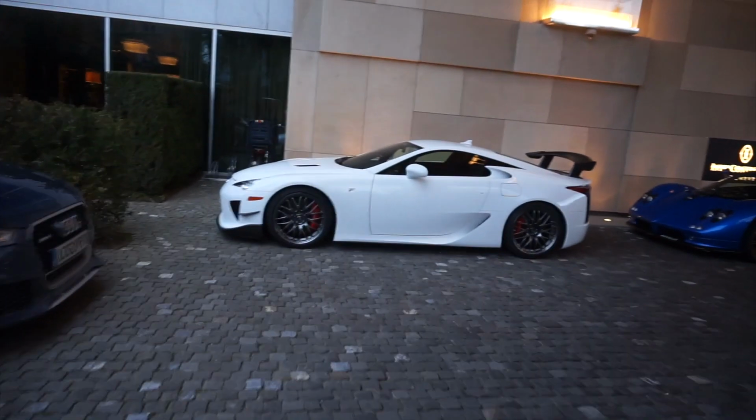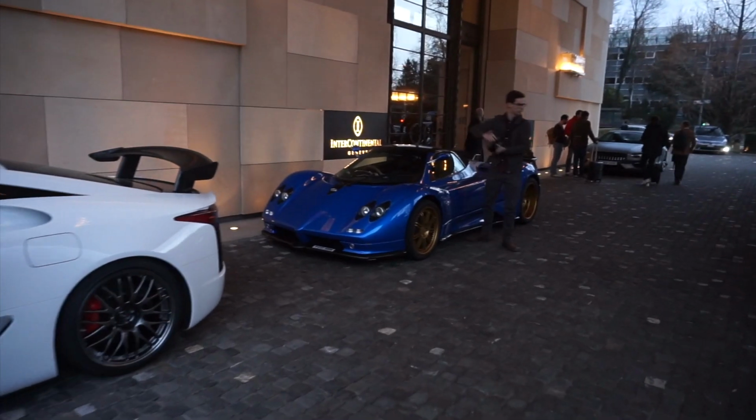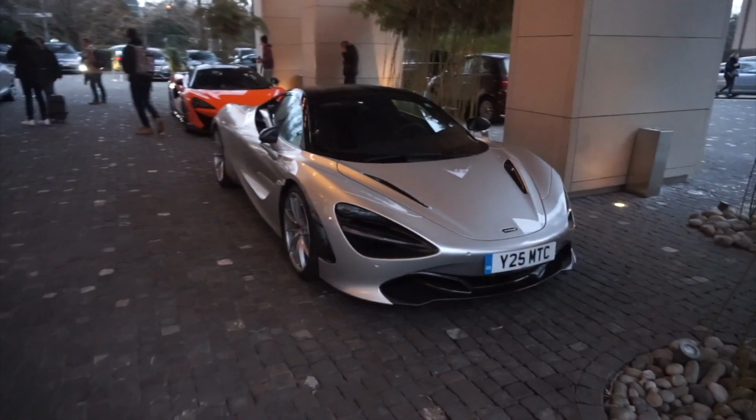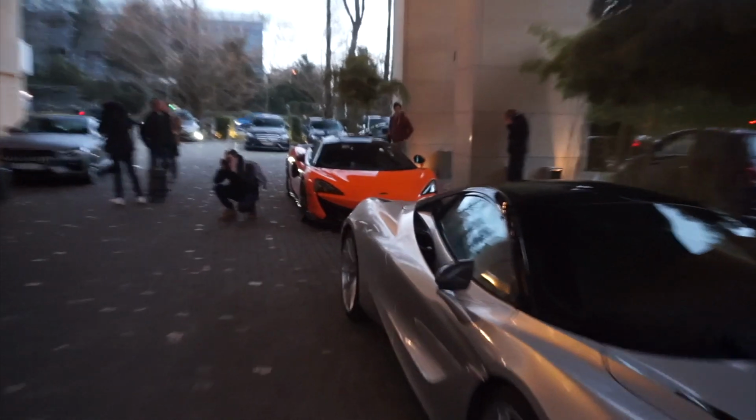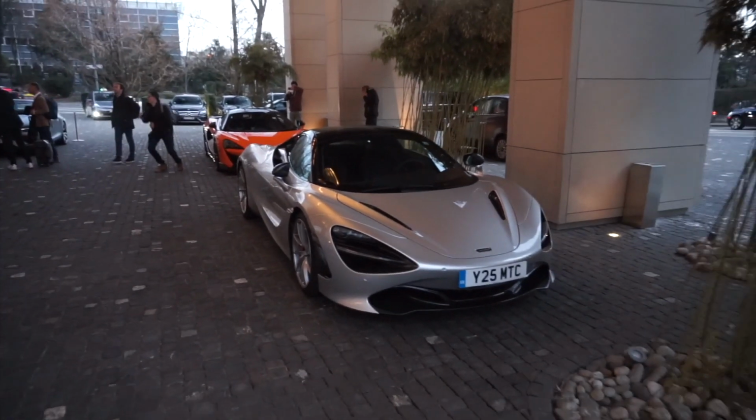So in a crazy turn of events, as you may have just seen, we've ended up at the InterContinental Geneva. And it's fair to say there are some amazing cars outside. We'll start it off with this LFA Nürburgring edition, a limited edition variant of the LFA. Sat behind that, same owners, a Pagani Zonda. And then over here, a 720S Spider and a 600LT. Both of these cars are here because McLaren are actually based from this hotel, hence why the Speedtail was just up there. And then these two and the RS6, all owned by the same owner.